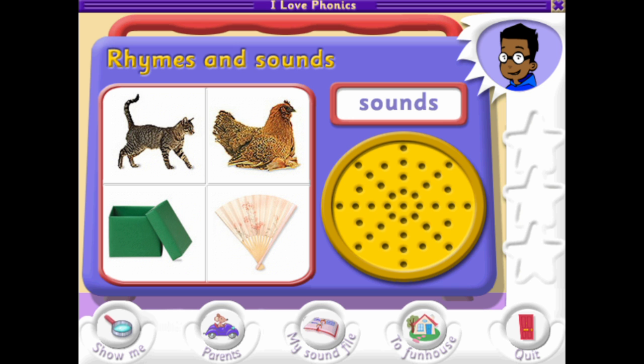If you don't want to play again, click on the Funhouse to go back to the room.